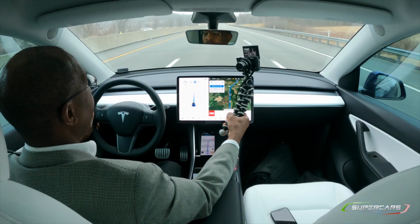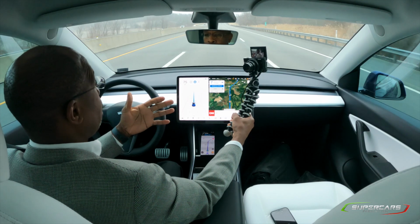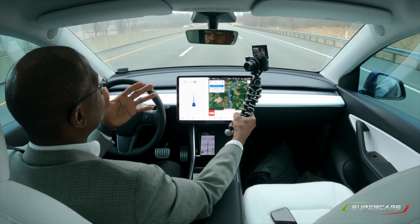I'm going to be talking about a lot of my observations about the Tesla Model Y and about owning an electric car in general. How does it fit into your lifestyle, and what are the potential pitfalls? So without further ado, let's just get into it.